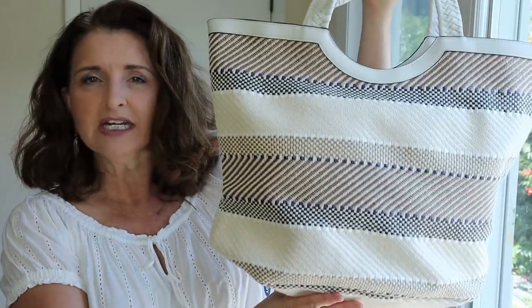I also showed it with an oversized beach tote. This one is from Walmart. Again, it's one of my favorites because it's neutral, but it still has texture and a pattern.